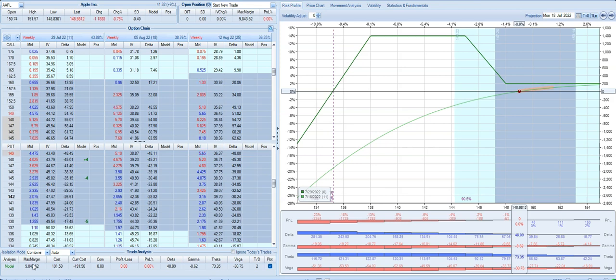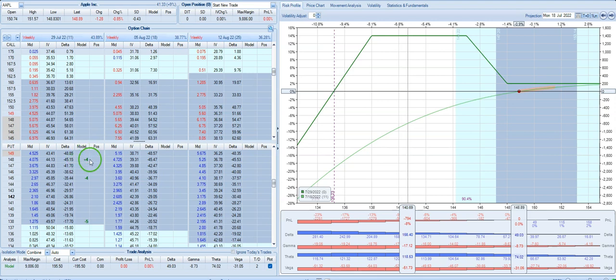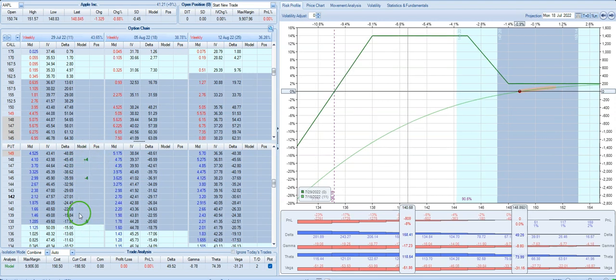Looking at the risk profile here, we can see that my potential risk is on the downside only. There's no risk on the upside. In fact, if Apple finishes above 148 in the next 11 days, I'm going to make about $200 given the size of this trade, which is 4 put debit spreads for every 5 short naked puts.